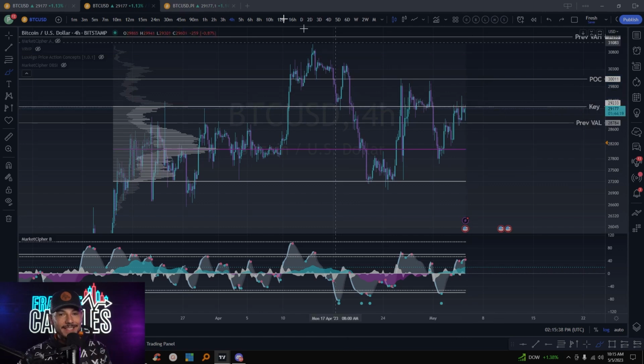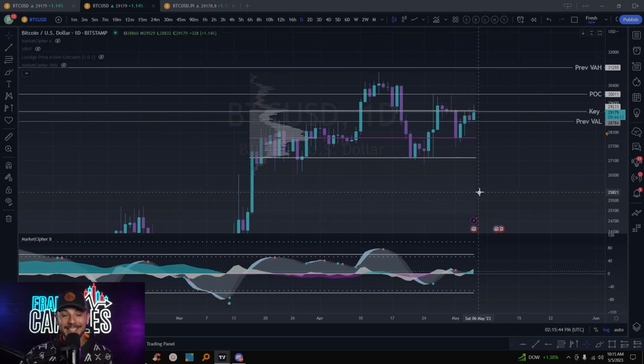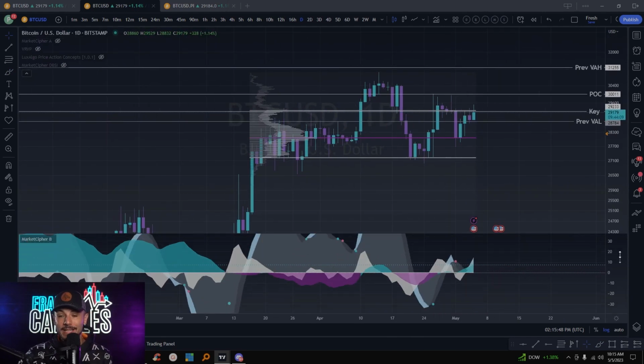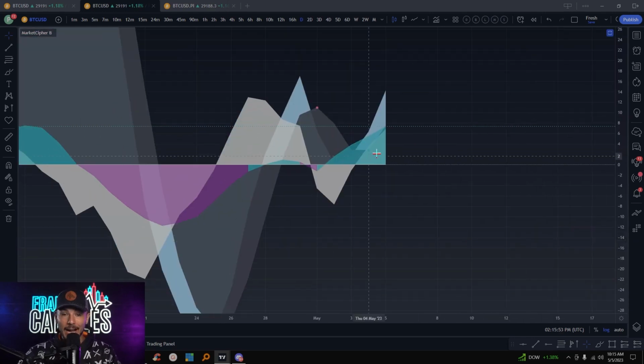Now, I will say this, guys, you will remember yesterday I was leaning a bit more bullish on my sentiment on my live streams yesterday, and the reason for that was this very, very tight trigger wave on Market Cipher B, where you have that green dot very close to your zero line.